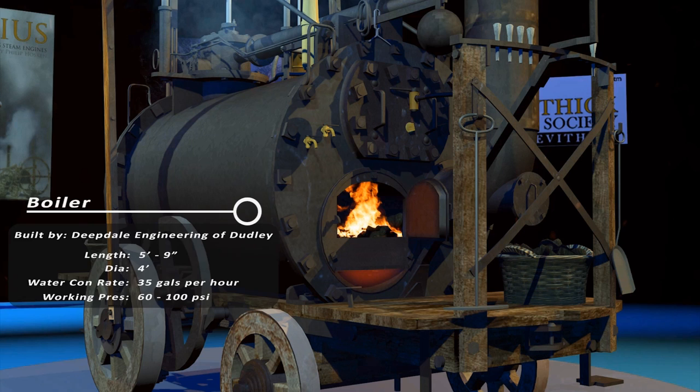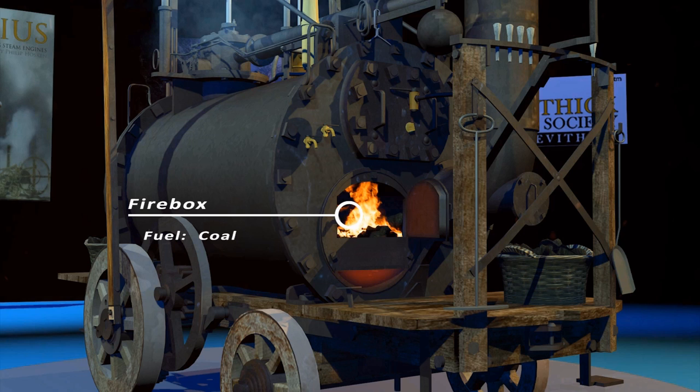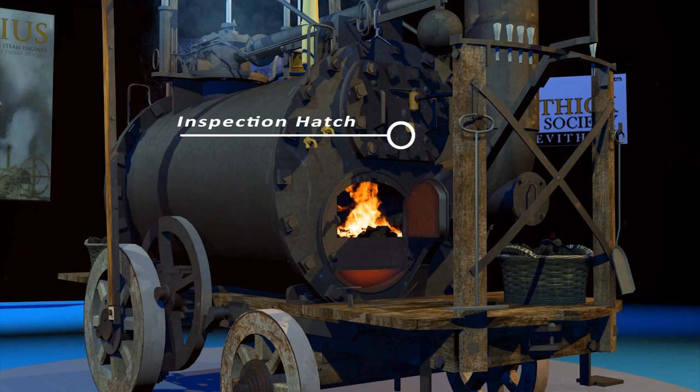And here is a firebox which uses coal as fuel. And this is the inspection hatch which, when the engine is not being used, can be unbolted and removed to let the engineers look inside the boiler during regular maintenance or if they suspect something may be broken inside.